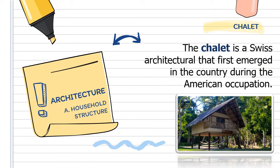So next we have the chalet. The chalet is a Swiss architectural style that first emerged in the country during the American occupation. When we say Swiss, it's Switzerland's architecture.